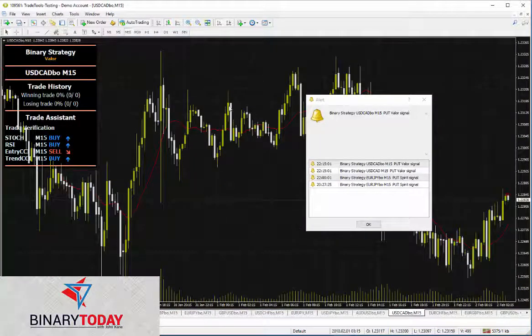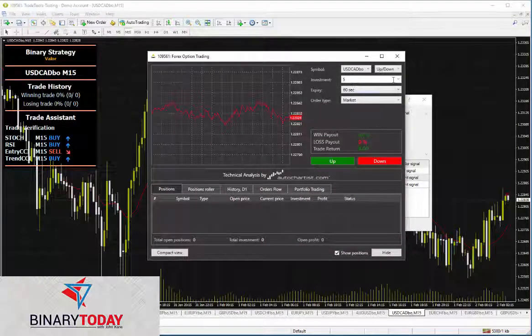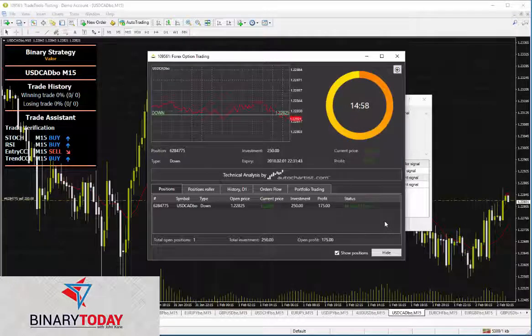This is going to be a put signal. So you can see I'm clicking on the chart, I'm placing the trade, and again, I'm going to let you walk through and just watch this. I'm going to set that up for $250 on the 15-minute expiry time, and I'm going to click down because the signal is telling me to do this. And all I'm doing with this software is following signals. Now, there are other ways that you can use the software. Some people like to use the software with 5-minute expiry times.